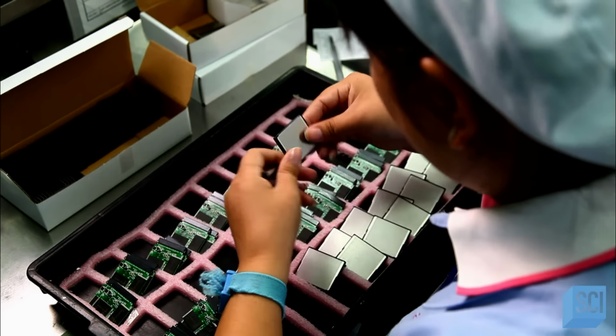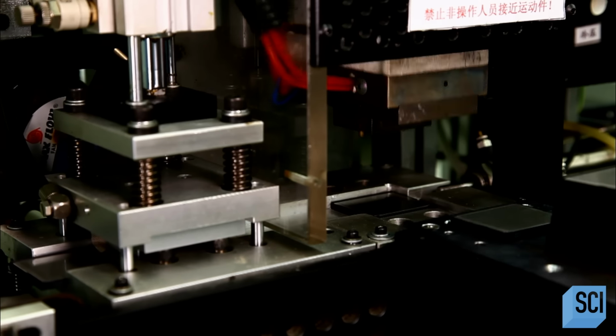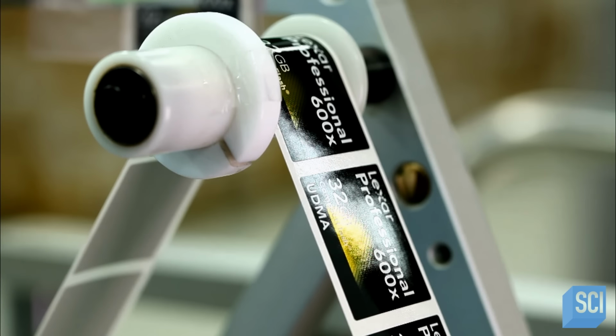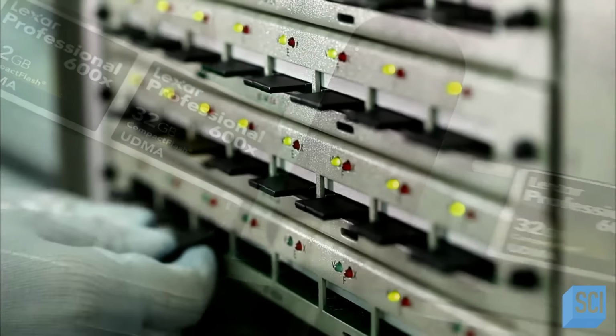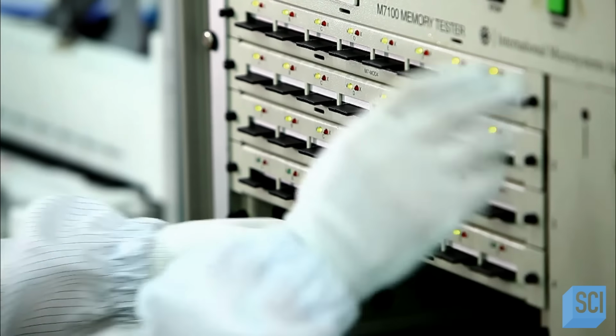The plastic and metal housing is for a memory card format known as compact flash. A small automated press locks the two halves of the housing together. The next station labels the front of the housing. Every single memory card undergoes testing for both function and speed. A laser machine etches product information into the back of the housing.